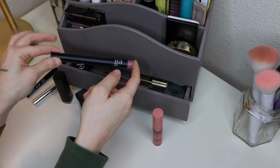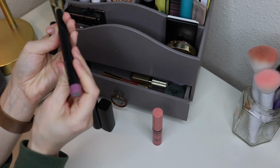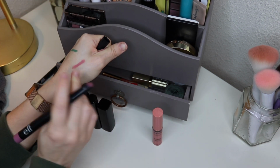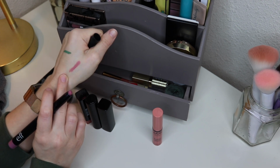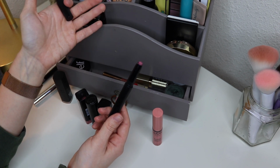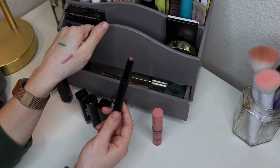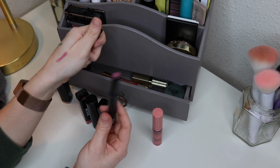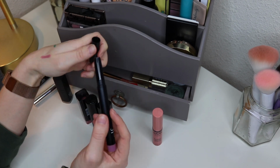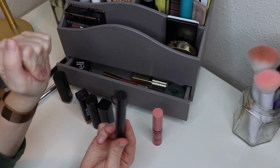So I also, from e.l.f., it's been in my collection for a while. This is their Tea Rose matte lip color, which is, sorry I'm not swatching everything, but it's a kind of cool, neutral, mauve-y nude. I feel like I say everything is mauve, or mauve-y. I need to stop that. There are other ways to describe light pinky purple shades, but anyway, there's that. It's kind of neutral, but it's also kind of fun. It's a little bit different than a normal neutral lip.